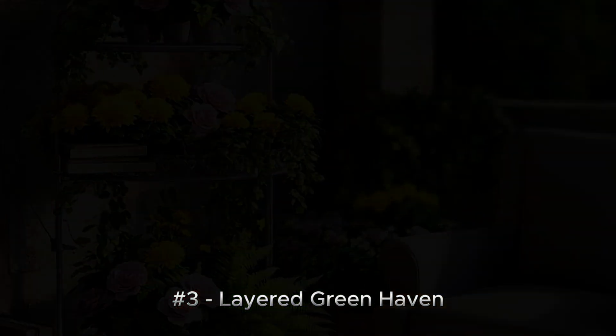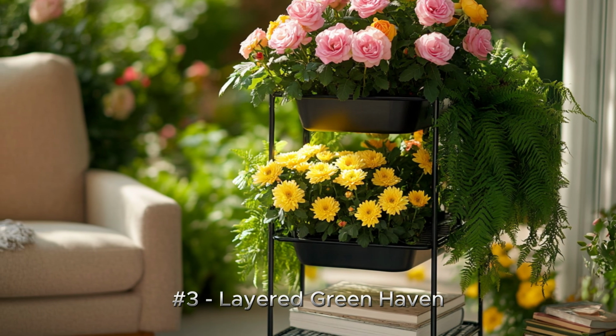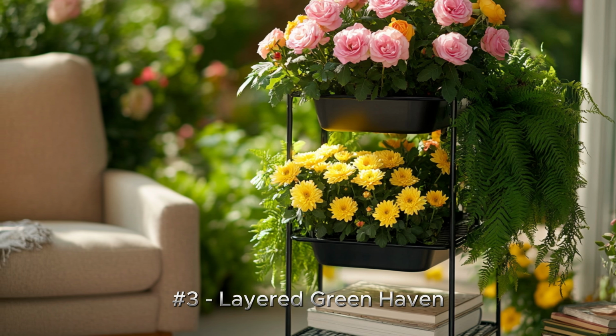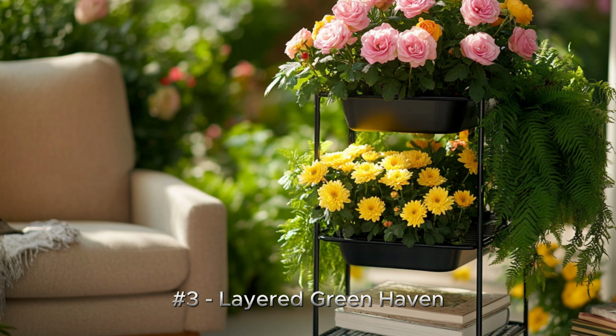Nearby, a stack of books adds to the serene ambience, making this small indoor garden feel like a haven for both nature lovers and bookworms alike. The gentle lighting enhances the beauty of the plants, creating a calm, peaceful atmosphere perfect for unwinding after a long day.